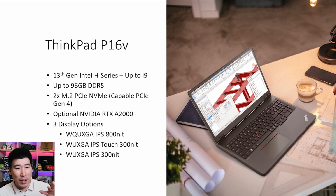It is good for that, and you'll see it is also capable of memory of up to 96 gigs. This does not have ECC memory support. If you need ECC memory support, again, you've got to go to the P16 Gen 2. You've got to go full blown there. This one has 2 M.2 slots, and with the graphics, this hasn't got the amazing capabilities of the P16 Gen 2. This one only goes up to the RTX A2000, and this one also does not actually have the OLED version for it, but there are 3 different displays, as you can see here.